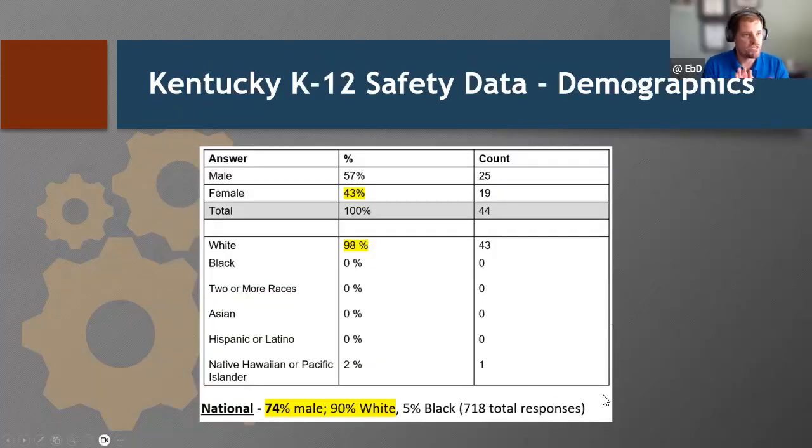Yeah, so here you can just see when we pulled out just the Kentucky data, just to give you an idea of one of these states that were involved. You can see 43% of our respondents were female, 98% were white. And then you can see nationally at the bottom, 74%. So we actually had a higher female population fill out the survey than the national.